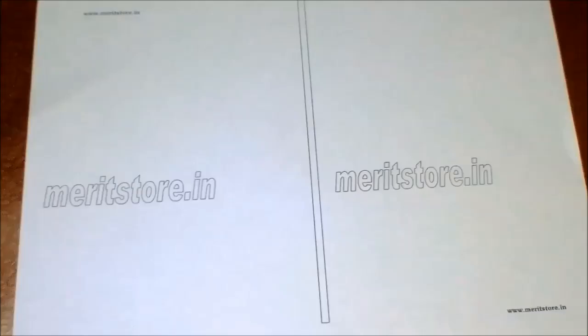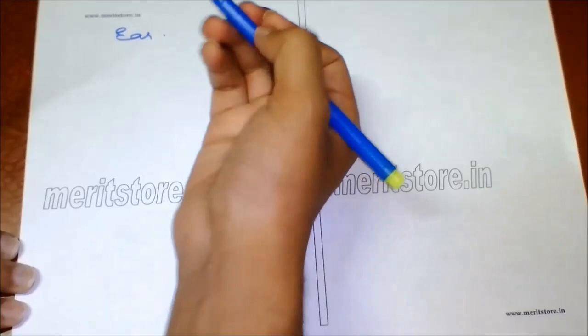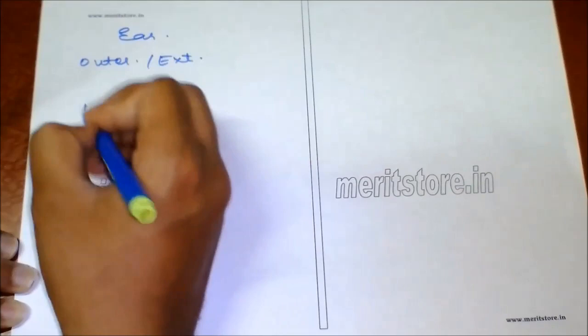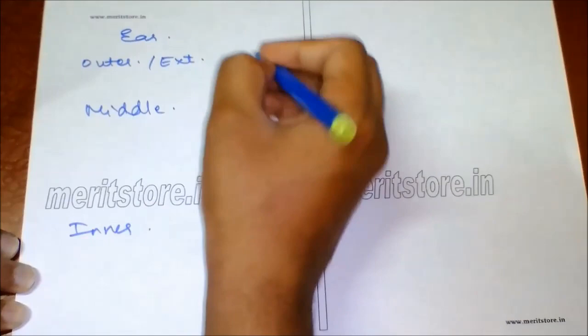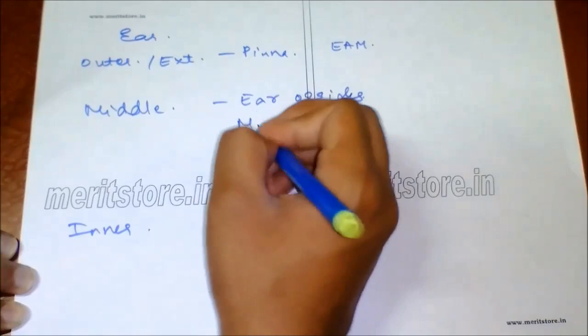Then there is the ear. It carries out two important sensory functions: hearing and maintenance of body equilibrium. It is divided into the outer or external ear, middle ear and inner ear. The outer ear is the pinna and external auditory meatus. The middle ear consists of the ear ossicles, which are malleus, incus and stapes.